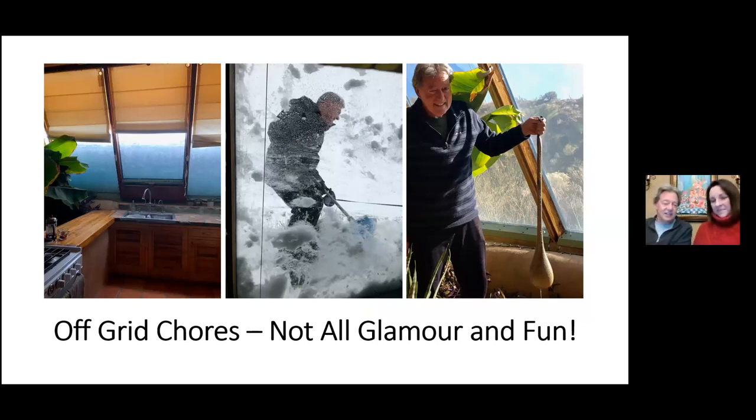And of course there's the off-grid kind of chores. I don't have to worry about mowing the lawn. I don't have to shovel the driveway, but I do have to shovel the windows just to make sure that we get the sun coming in so it heats up the thermal mass of the house, the floors and the walls. So you see me shoveling the windows, or I have to go on the roof and brush off the solar panels to make sure that we're getting power.